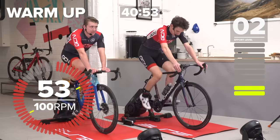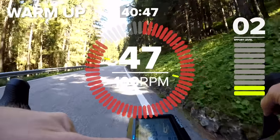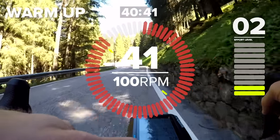So a good RPM to aim for is around 100 for your warm-up. This gets the leg speed going and your heart pumping. And it also helps the blood shoot around the body, get you nice warmed up and ready to go for the session.